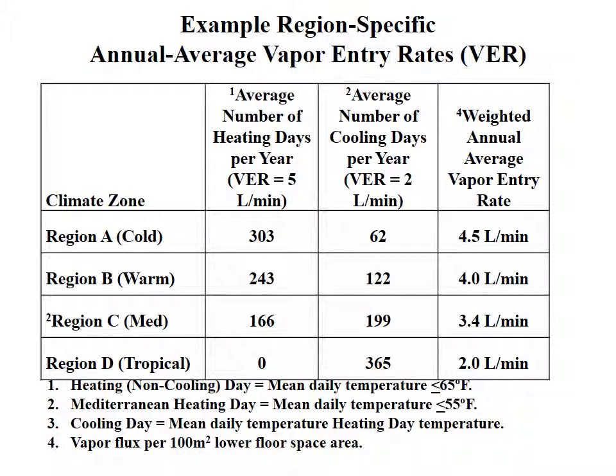And again, for regions A, B, and D, we're assuming a cutoff of 65 degrees Fahrenheit. For the Mediterranean areas in region C, we're assuming a cutoff temperature of 55 degrees for heating versus cooling. So you can see the number of heating days decreases as we go from region A to region D, whereas in tropical areas it assumes 0 heating days per year. So the weighted annual average vapor entry rate is also highest in region A, 4.5 liters per minute, very close to that maximum of 5 liters per minute. And then this drops down to 2 liters per minute for region D in tropical, where it's based entirely on the default vapor entry rate for cooling days.